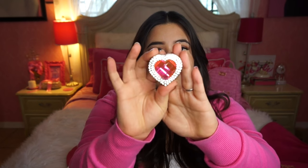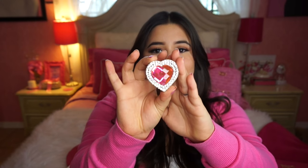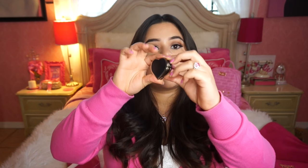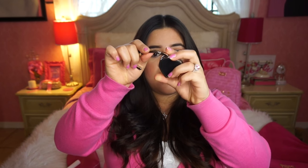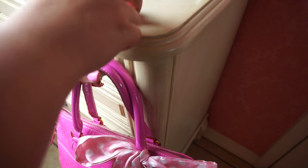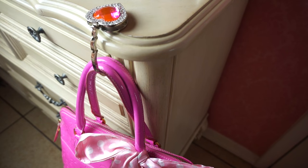And so, oh my god, I really like this. This is just so, so cute. This is actually a purse holder, so you just take it off from the back right here, and then you twist this thing, and it has this little hook. You put this on the table, and then you just hook your handbag. Let me show you guys. So you put this on the table like that, and then you put your handbag, and it holds it like this. I got this on eBay.